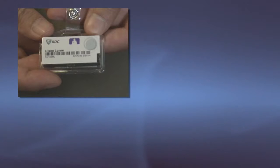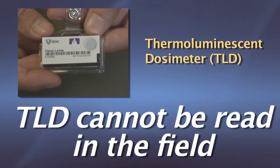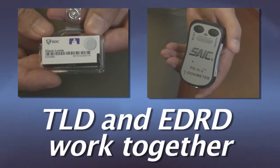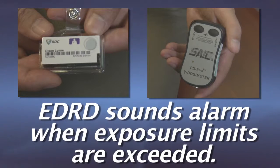Regarding the two different types of dosimeters, please note that while a TLD provides an accurate record of exposure, it cannot be read in the field by the responder. In order to allow workers to monitor their radiation exposure while working in the field, a second type of dosimeter, the Electronic Direct Reading Dosimeter, or EDRD, is issued in the kit. An EDRD is designed to work together with the TLD badge. The EDRD gauges any exposure an emergency worker receives. Individuals can take the appropriate action based on the readings shown. This personal dosimeter is a pager-sized device and sounds an alarm when limits are exceeded.